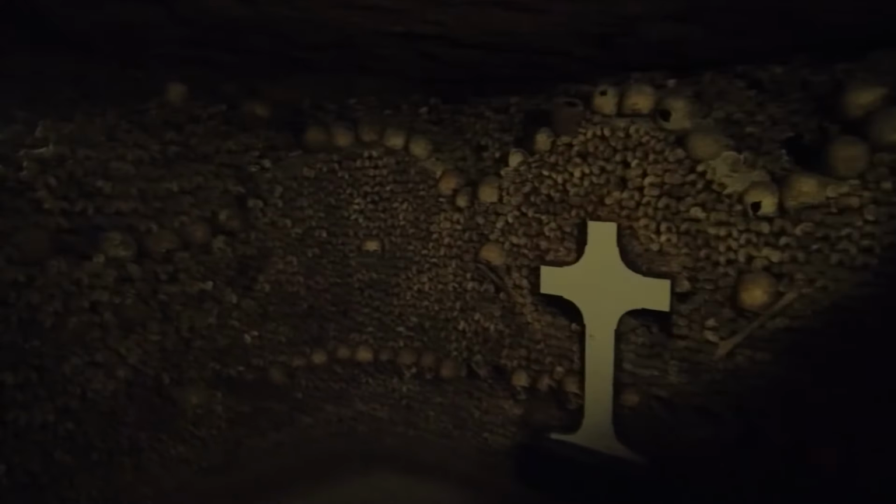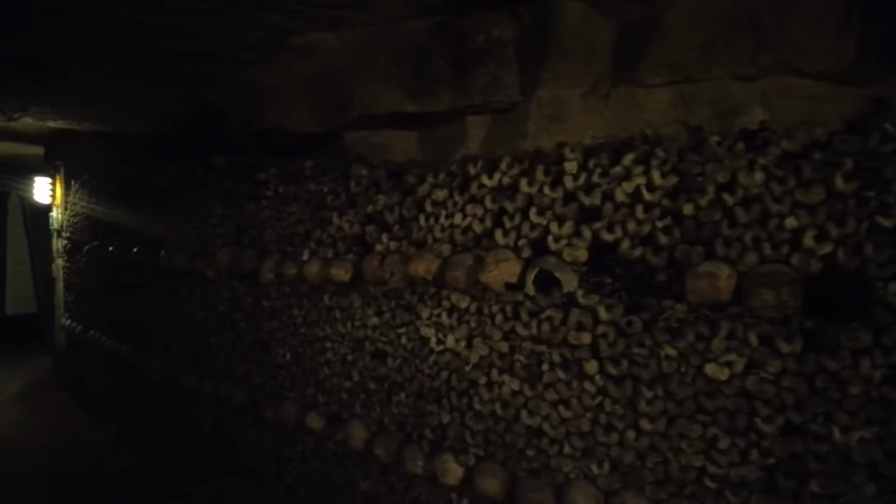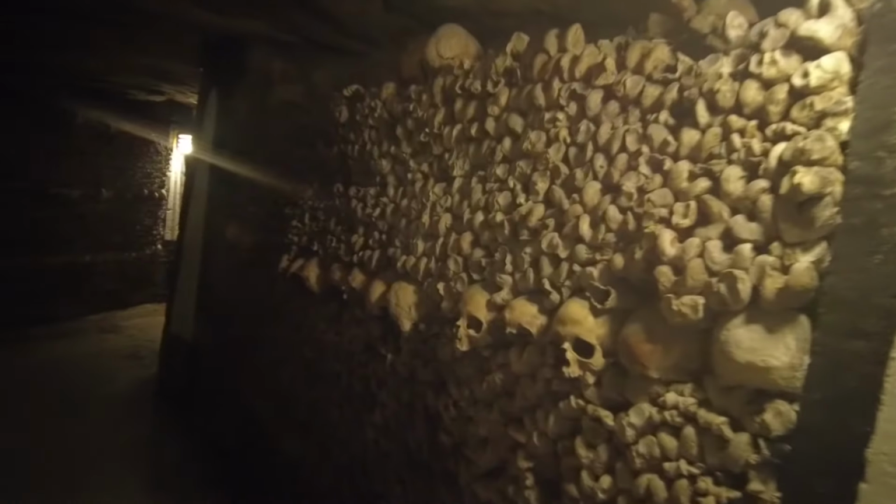When curators update them, they add a new stone foundation to insulate them from the damp ground and remove any cement or mortar that was added in the 19th century, but that we now know is harmful for the bones in the long run. Now, I came here today on my own.